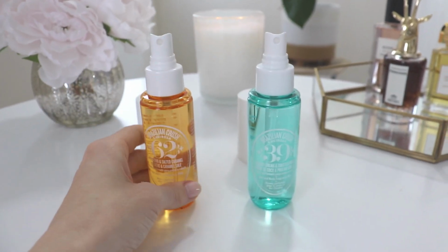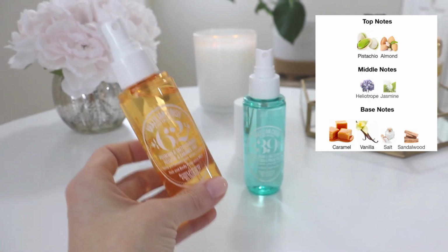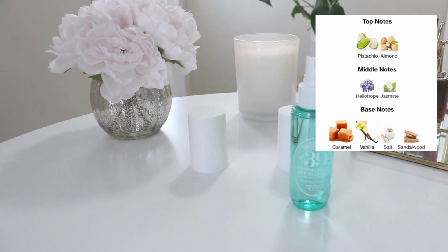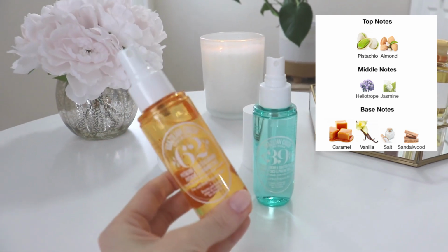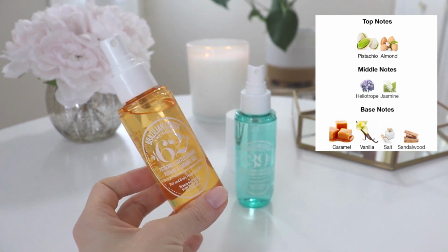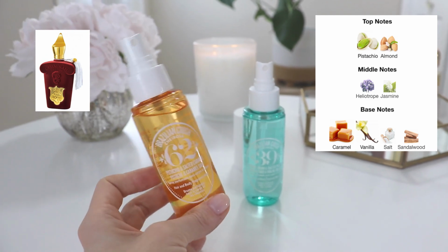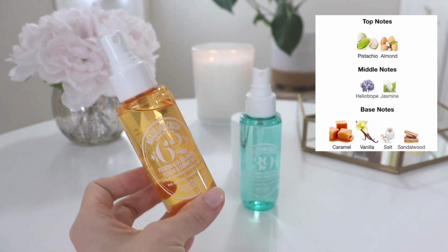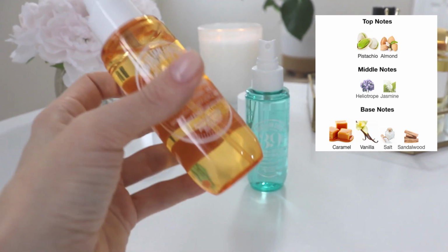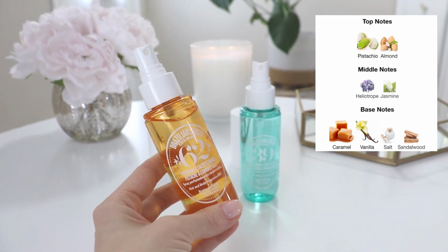I much prefer the Cheirosa 62, and I think this is kind of the consensus. I think most people like this one better. So this is the pistachio and caramel. Yeah, I really like this. There is something about this, you guys. In my opinion, honestly, this is better than Xerjoff Italica and way cheaper. Way cheaper, you guys. You know how much I paid for this? 25 Canadian dollars, which is like 20 US dollars. And you get quite a lot. I don't know how many mils are in here, like 60 mils or 75 mils.